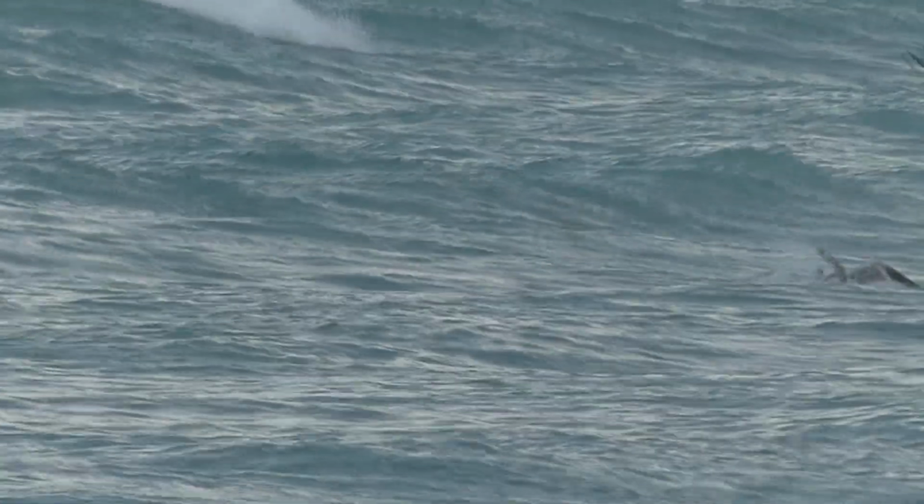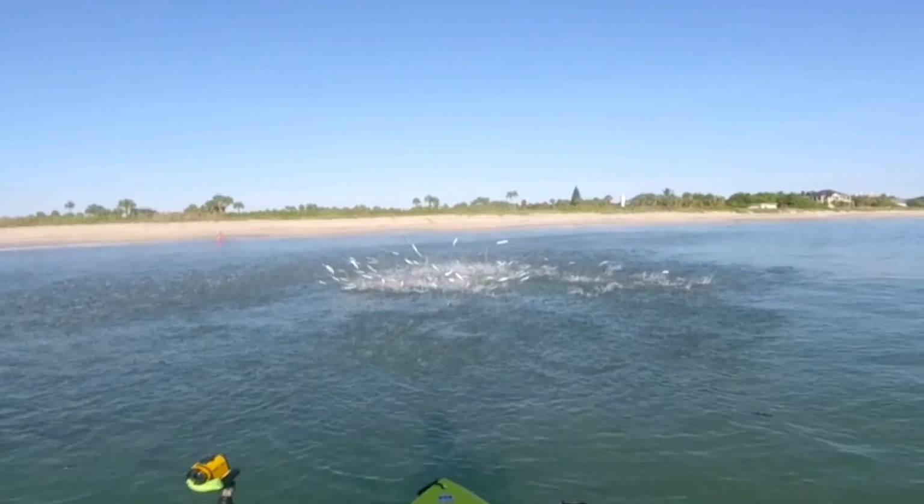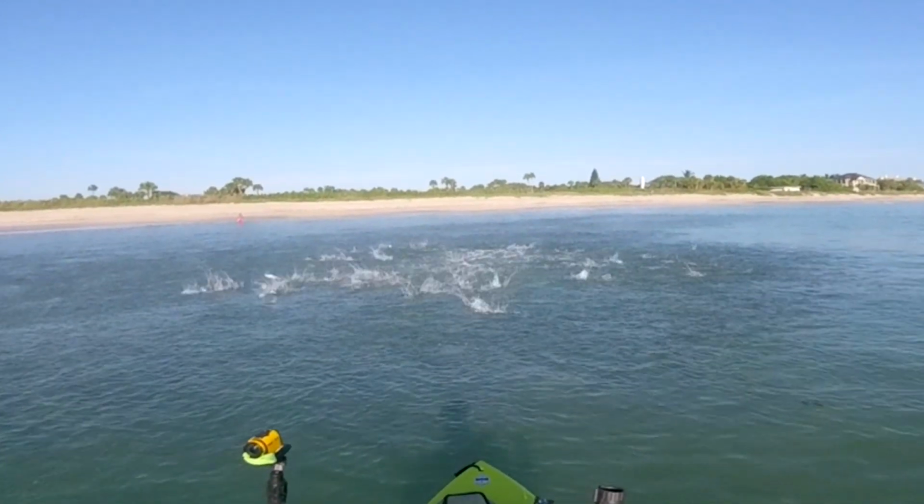If you're by yourself, it's simple. Go down to the beach, walk out on the beach and look up and down. Look for birds, pelicans, look for exploding fish and things like that.